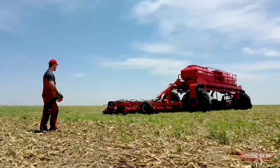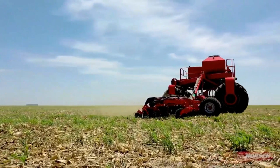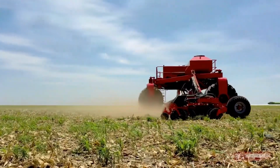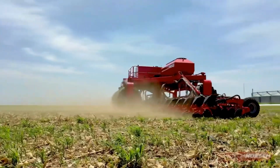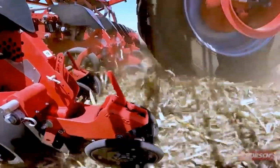It's got a massive, centralized motor unit that powers multiple planting modules, allowing it to cover an incredible amount of ground in a single pass. And with its large seed tanks, it can work for hours on end without needing to stop for refills.